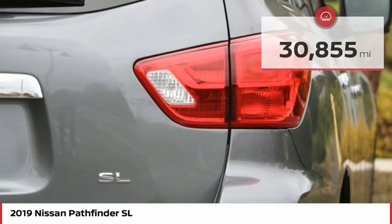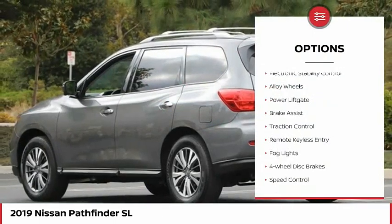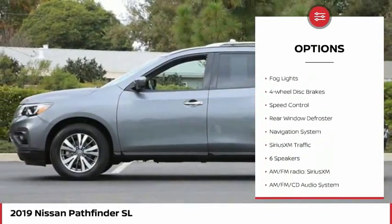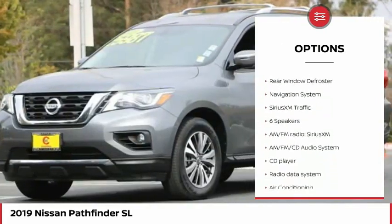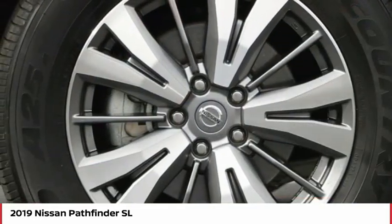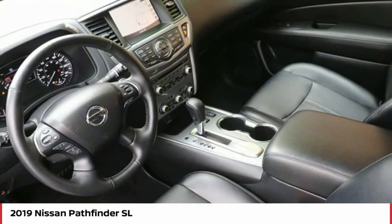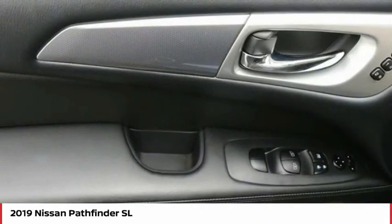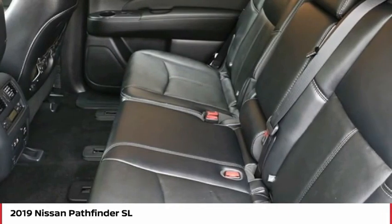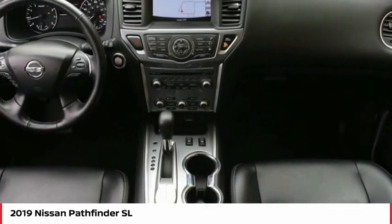Here are some of this vehicle's great options: electronic stability control, alloy wheels, power liftgate, brake assist, traction control, remote keyless entry, fog lights, 4-wheel disc brakes, speed control, rear window defroster. This vehicle offers reliability and good looks at a great price. So come in and take a test drive today.